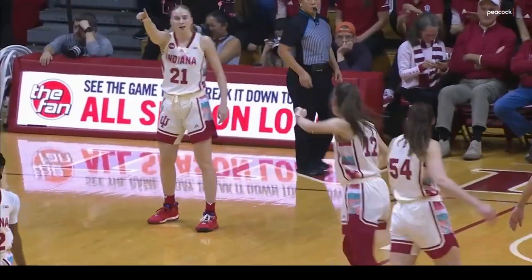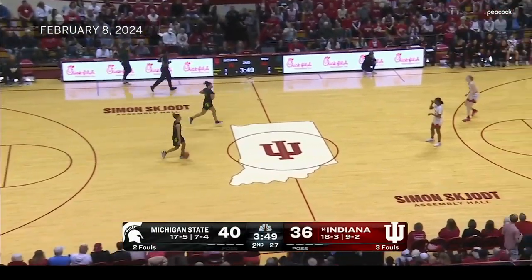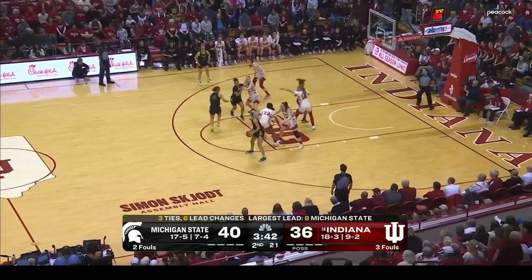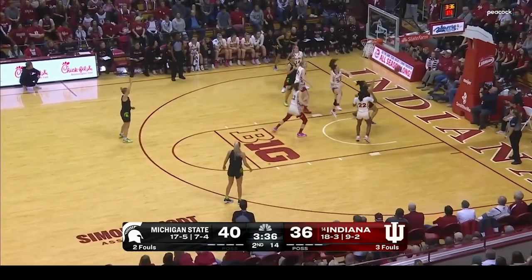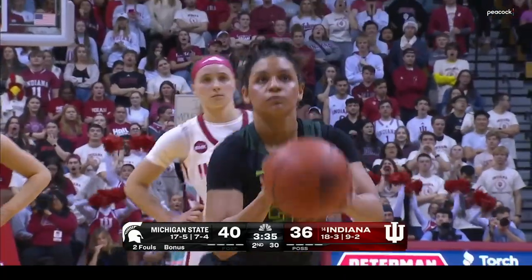Squad as a head coach. That's when I started playing at Maryland in our inaugural season in the Big Ten. Sloan, this is a completely different Indiana squad. Indiana at 9-2 in Big Ten play, needing this one tonight on their home court, coming off a loss against Ohio State, to keep pace with the Buckeyes and the Hawkeyes.